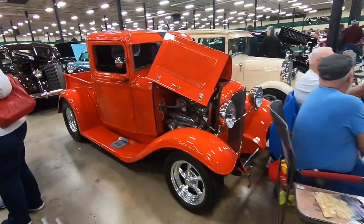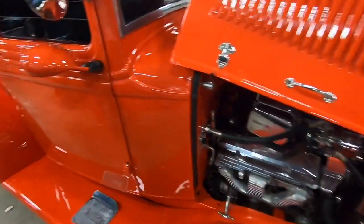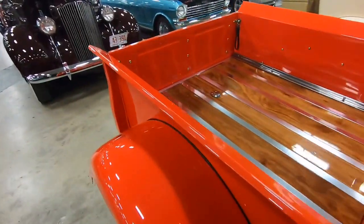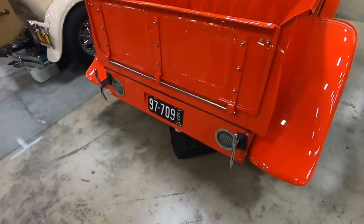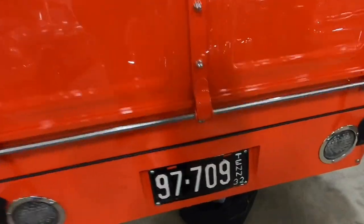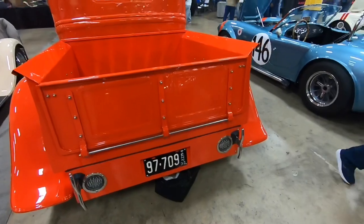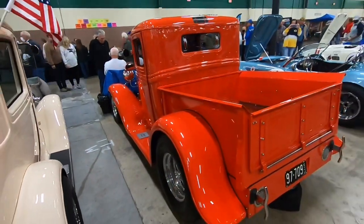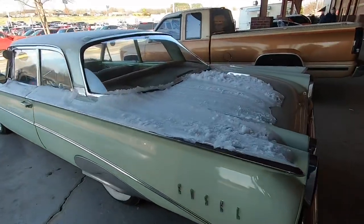Nice little 32 Ford pickup right here. Widened running boards and back fenders. 60 style Murph bars. Recessed vintage 1932 Tennessee license plate. Cool little ride.